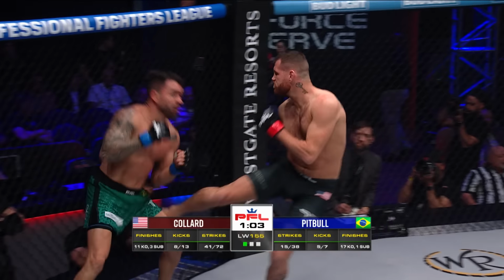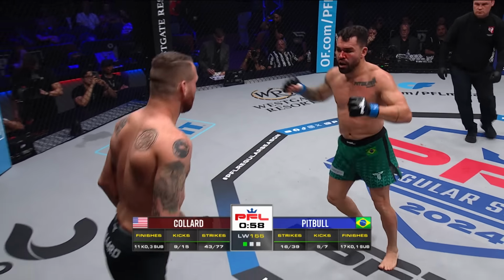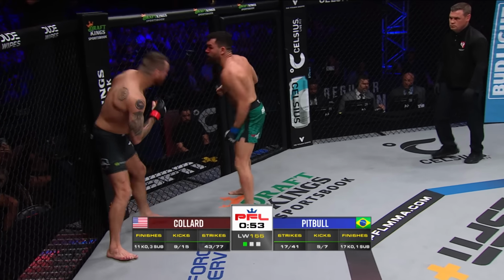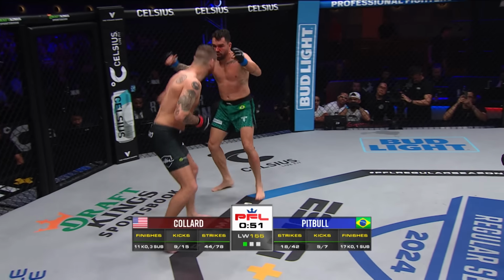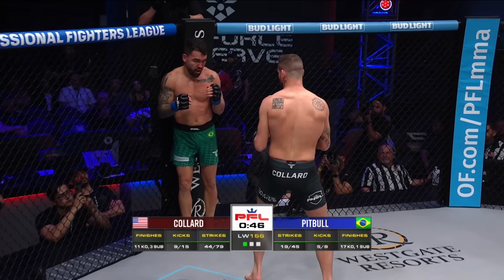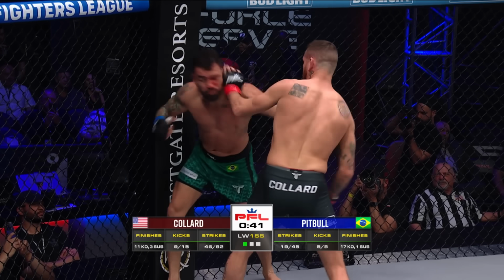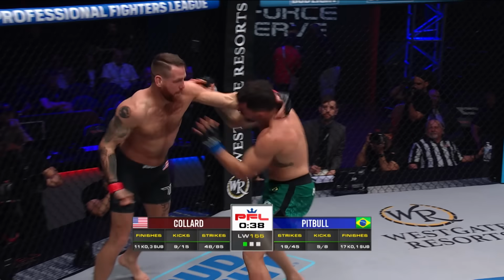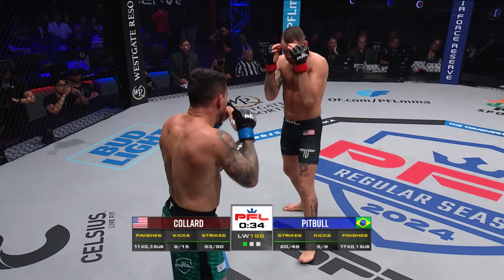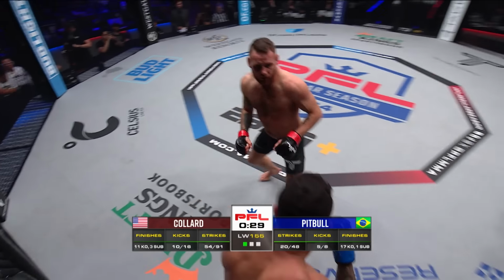Right hand from Clay Collard. Paused for Patricky Pitbull for a minute, but look at that hook. Good right hand interrupts the forward motion again. There's the knee. Seconds left. A flurry from Collard. Accuracy from Cassius Clay. A little dirty boxing, Randy. Absolutely. A little clinch work, a little inside fighting. But the output from Collard is really picking up.